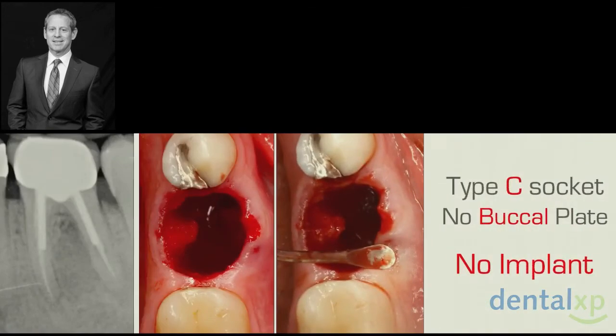Now, if there's no buccal plate, you don't want to put your implant in, because now you've got soft tissue up against the side of your implant. Bone is not going to come from soft tissue. So this is a no-go zone for me. If I've got no buccal plate or no palatal, no bone on one of the outer walls, I don't put the implant in.